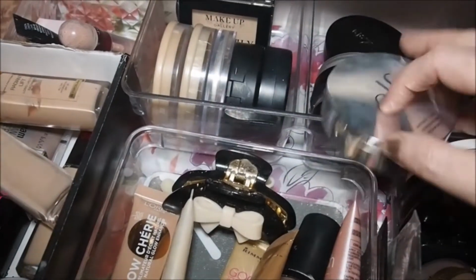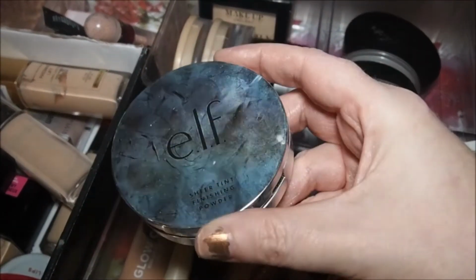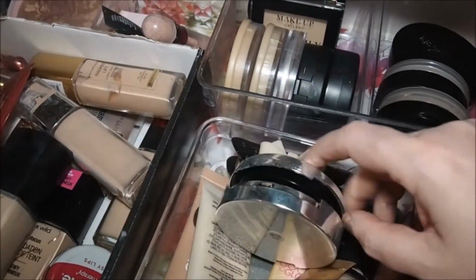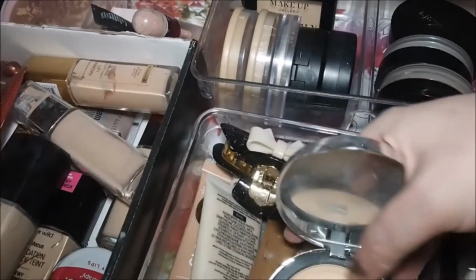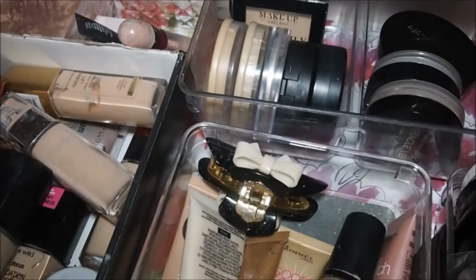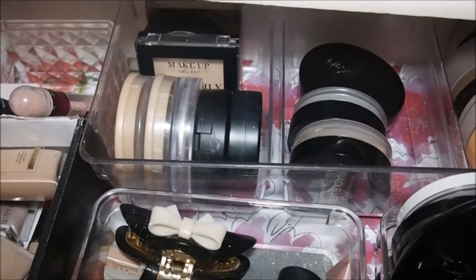Let's pull this. This is more of your finishing powder, but we'll use it as more like a pressed powder. I'm actually doing quite well with panning it. Come on, Andrea, sort yourself out. Right, so that's it there. So yeah, we'll focus on that again. And then loose powders.